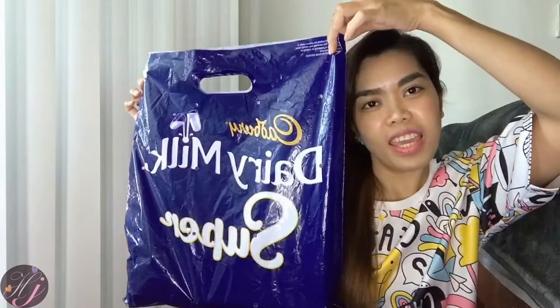This one also costs $10. How many chocolates inside this Cadbury? So we have here 2, 3, all together 20 pieces inside this Cadbury chocolate. So not bad for $10.